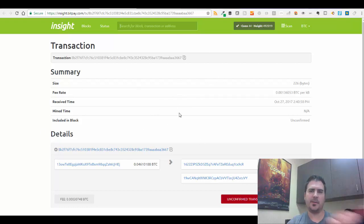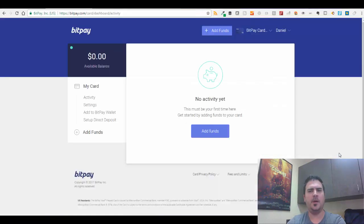So you can look at here and see the summary. You can see the amount you sent. You can see the fee you sent. You can see the wallet you sent from and to. And that's really all there is to it.